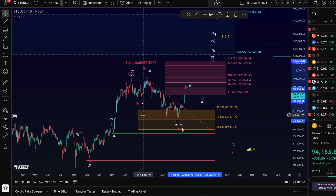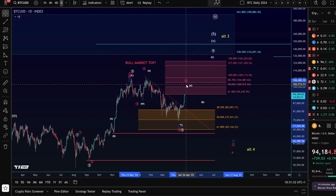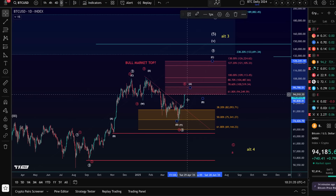Now it's getting tricky again, because this is the area where these two scenarios will probably diverge from each other. Until now, both were expected to move together, either in a corrective rally in wave B or in an A wave in the white scenario. I would still expect a little higher, okay?